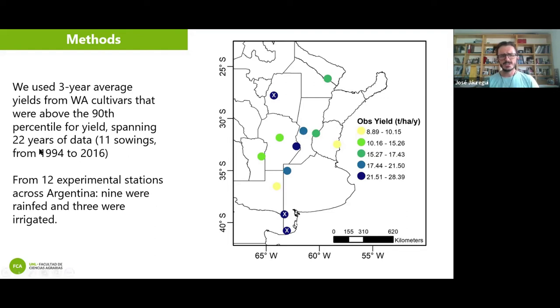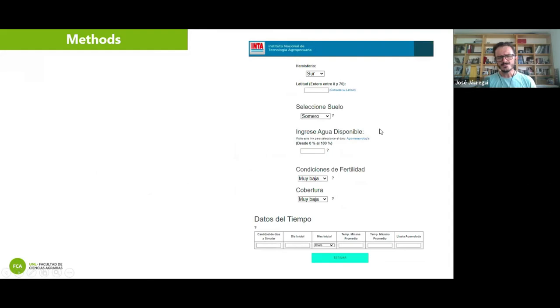And so we had 22 years of data spanning from 1994 to 2016 and 11 sowings, because these experiments are sown every 2 years. And we took these 12 sites from Argentina. 9 were rain-fed and 3 were irrigated. So what you see here, the crosses are irrigated sites. The rest is all rain-fed experiments. And then we'll come to the results.